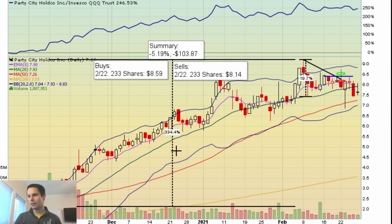PRTY, party, 334% up, 19% back with this. Actually, no, the shakeout happened after. Had a 1, 2, 3, 4, 5-day pivot here, bought with a break over the previous day's high, got stopped out at the 5% stop that I placed. Not much more to say about that. And then the next day we flushed all the way below 7. So good thing I got out where I did.